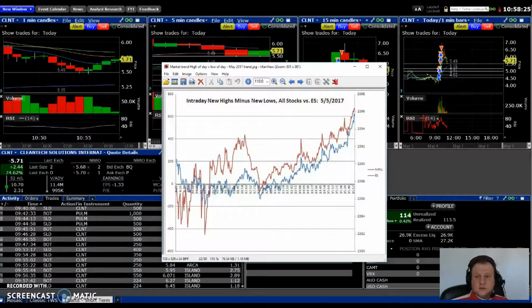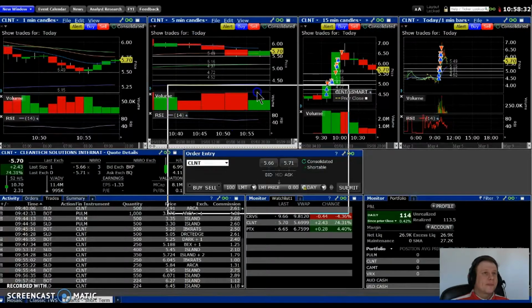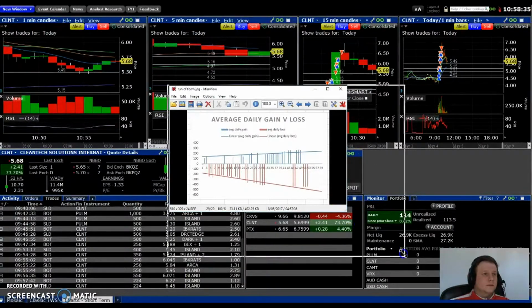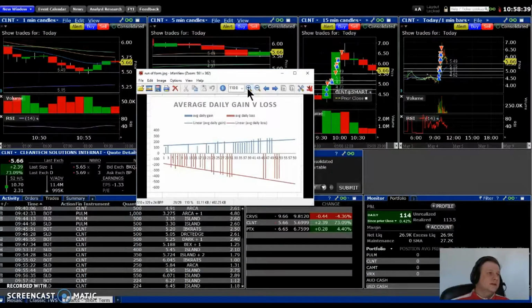The second thing I wanted to show you is my run of form. So let me just bring that up here. Make it a bit bigger. All right, so this is going back from, I think, February or thereabouts. I would really consider that I started trading for real when I first started the 1K challenge, which was this first blue line, because up until that point, I was just experimenting with a lot of things.